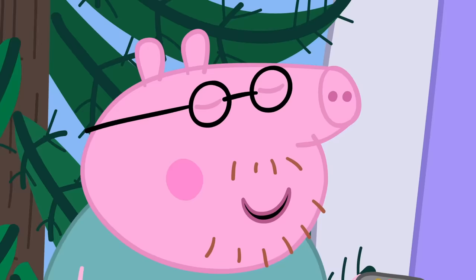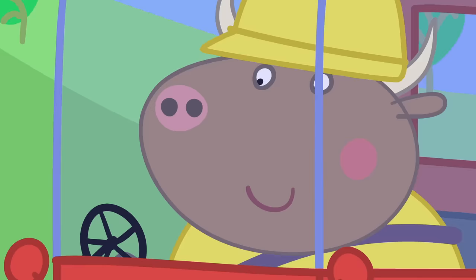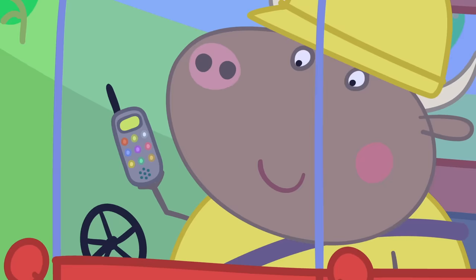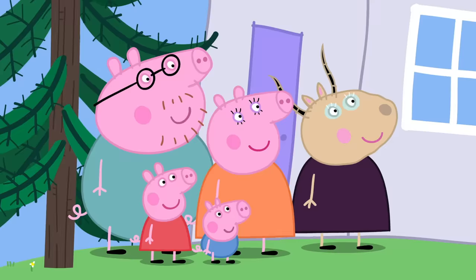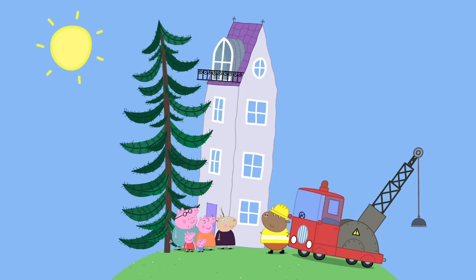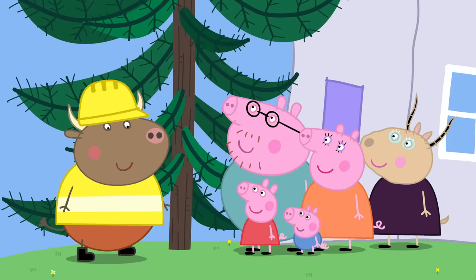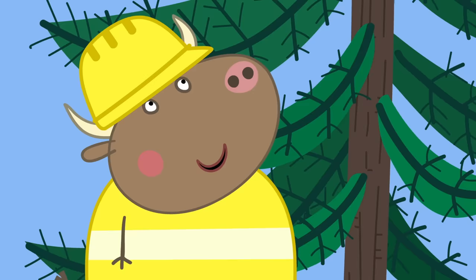I'll call Mr. Bull. Hello, Mr. Bull. We have a big tree that needs looking at. I'll be right there. So, where's this tree then? Here it is. That's a mighty fine tree you have there, Madame Gazelle. Strong roots. Yes, but it's pushing the house over. Oh, yes. Let's chop it down. Oh, dear, my poor tree.